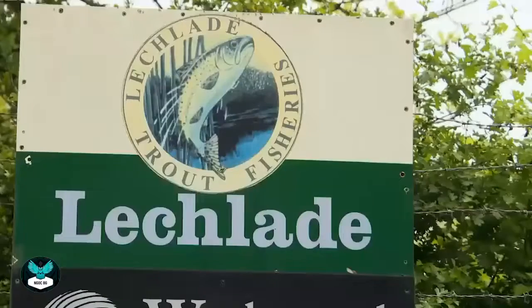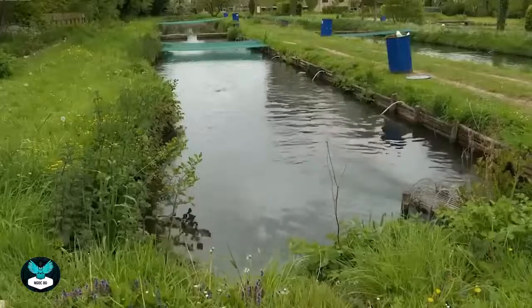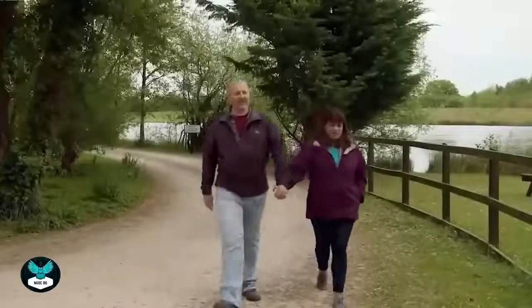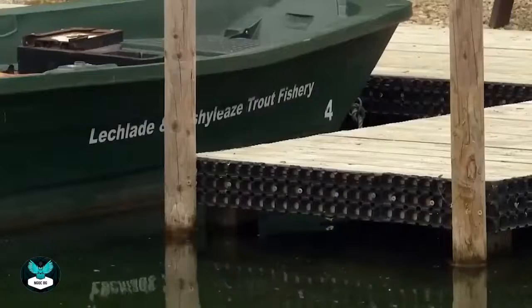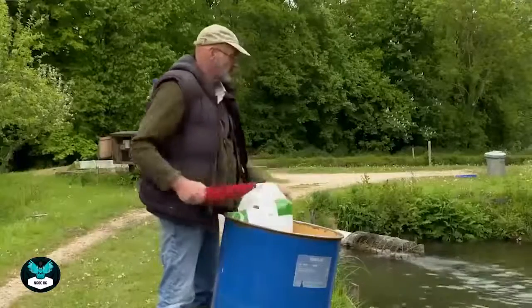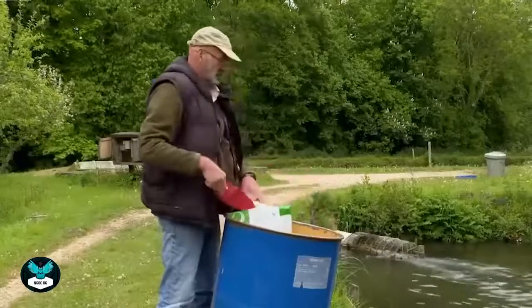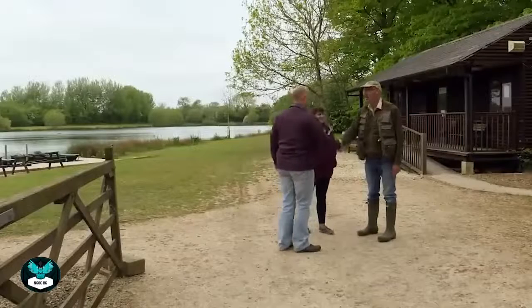So having had a look at the property and taken in these beautiful views, what do you think this property is currently on the market for? I think this property is on the market for £465,000. I think it's on the market for £475,000. This property is currently on the market for £550,000. Wow. That's a lot more than we thought.